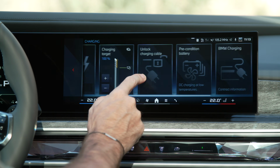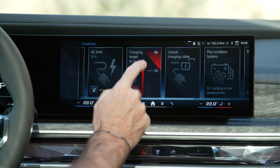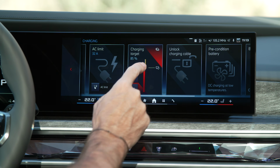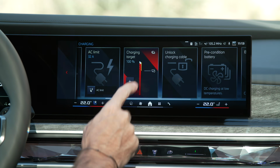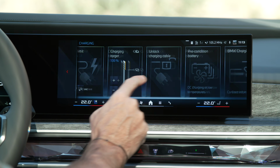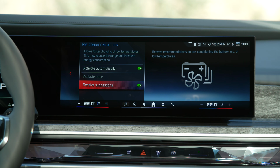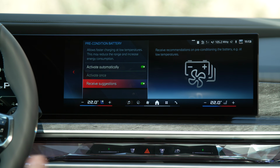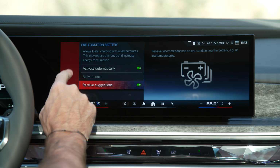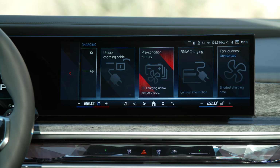Some of them you might have seen before. For example, you can change the charging target. So I always suggest going to 80% to kind of preserve the battery level. But of course, if you want to have the full battery pack, then you can go to 100%. Nothing wrong with that. Preconditioning, of course, is a feature that's quite important in EVs today, and it's available in the BMW i7 and of course in the M70 as well. So if you're planning on extending your range, I always recommend using that feature as much as possible.